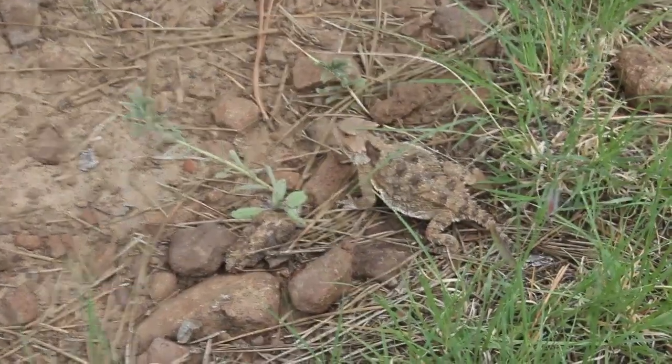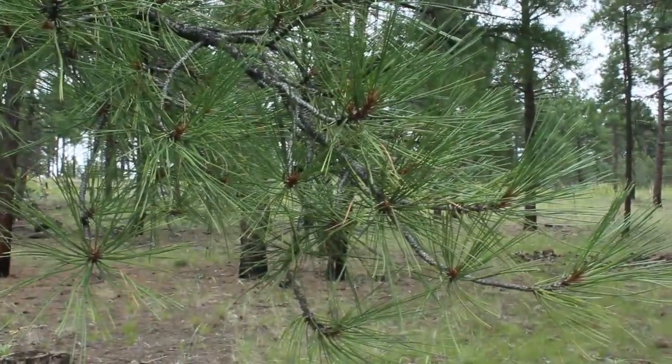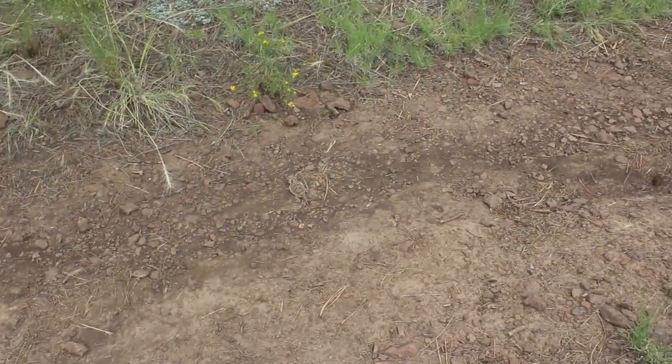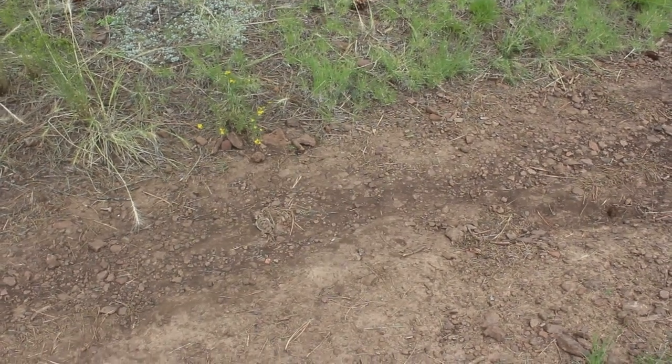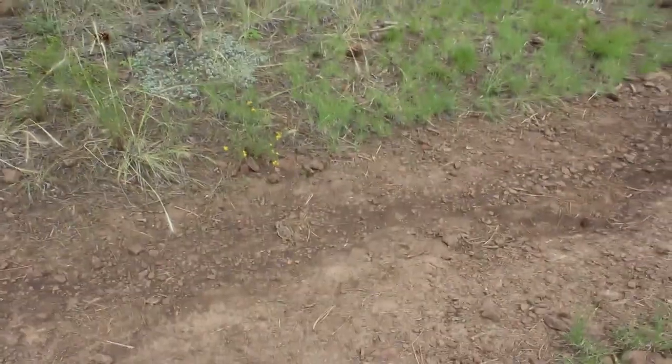So here's a greater short-horned lizard up in some beautiful coniferous habitat near Flagstaff. Looking for Arizona mountain kings, maybe an Arizona tree frog when we get up to the water at the end of this trail, if we're lucky. So just a good sign that the reptiles are actually out. It's not too cold for reptiles today.